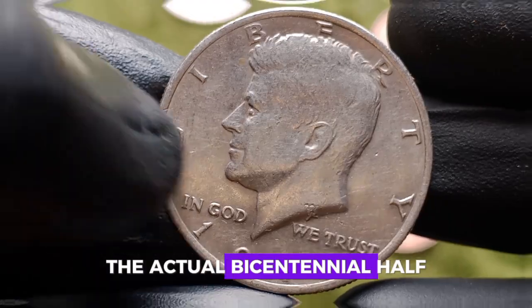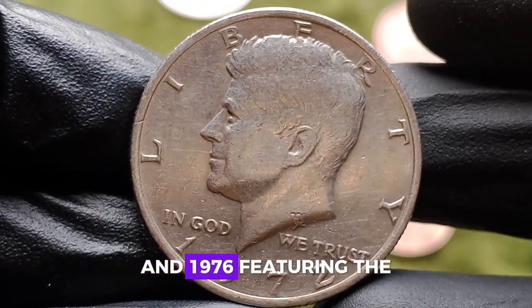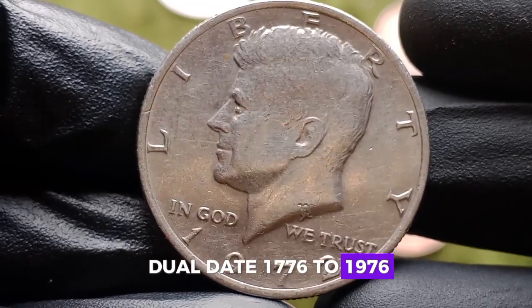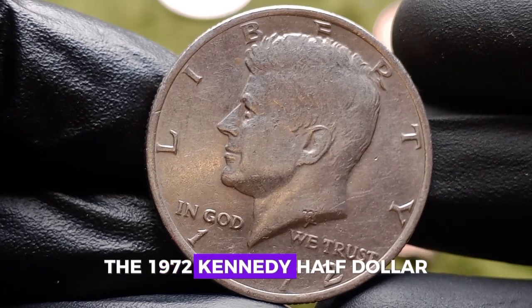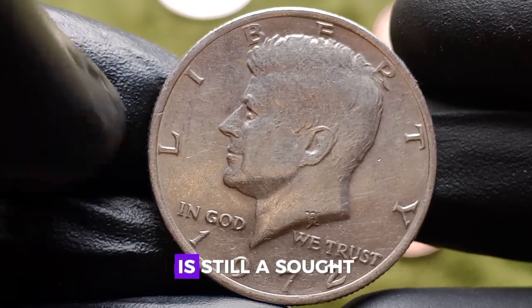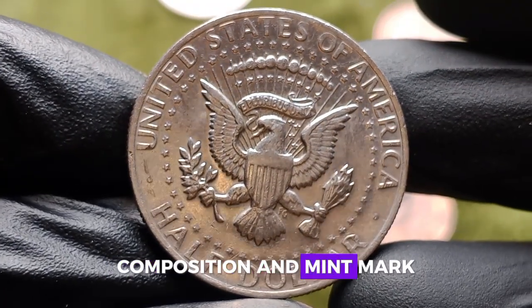The actual bicentennial half dollar was minted in 1975 and 1976, featuring the dual date, 1776 to 1976, and a special reverse design with Independence Hall. The 1972 Kennedy half dollar, while not part of the official bicentennial series, is still a sought-after coin depending on its condition, composition, and mint mark.